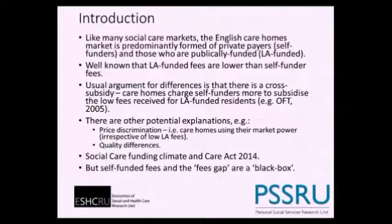So, for example, the Office of Fair Trading in 2005 did a market study of the care homes market, and they found in their survey of care home owners that around 20% of care home owners said that they charge self-funders more than LA-funded residents for similar conditions of care.